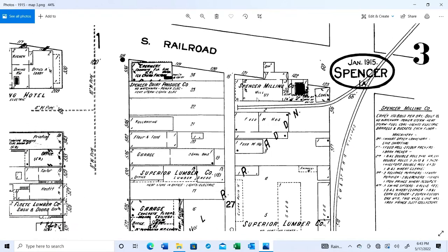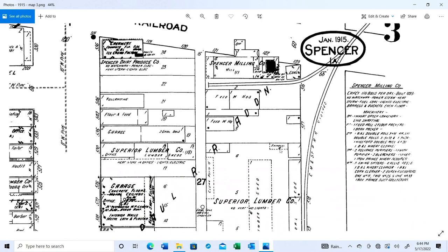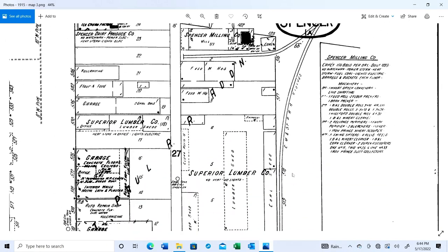There's Spencer Milling. Now, that one had a huge fire, and it burned for like 6 months. They just let it burn in the basement of the milling company. Is that where the school administration building is now? That's over here. School administration's here. That would be the parking lot to the south. Yep. So there's all the spur rails going in for all the lumber yards.